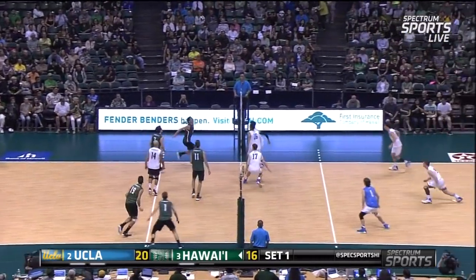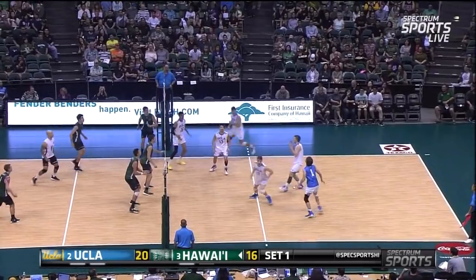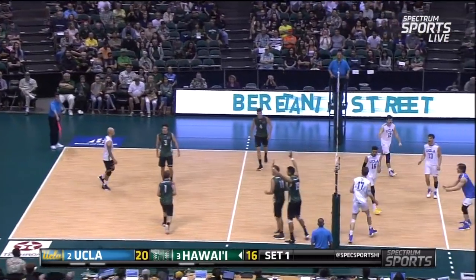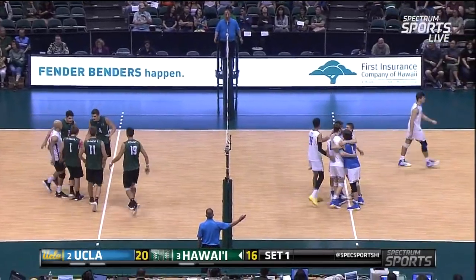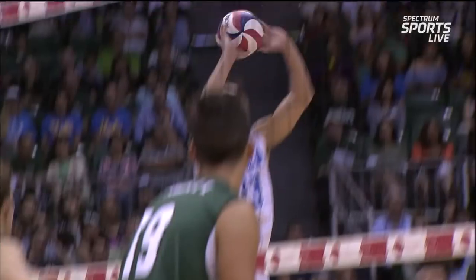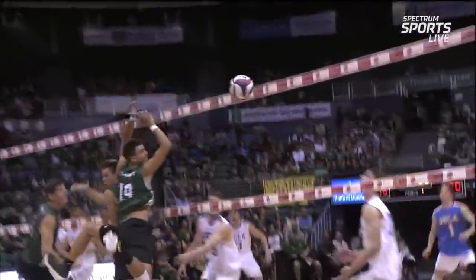Joe Worsley laying out to save that dink. And then touched over by Stein. Ma'a goes high and away to Hessenauer. Got a piece of the block, also got it in. Point for UCLA. But this is certainly an uptick in competition for Hawaii here in the early stage.